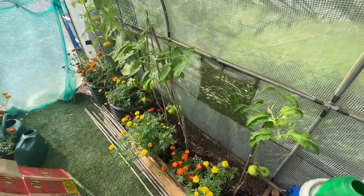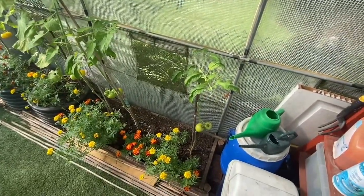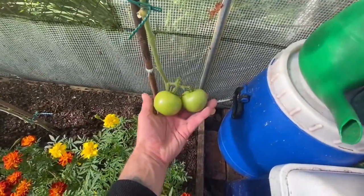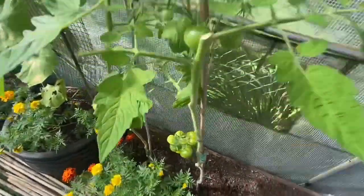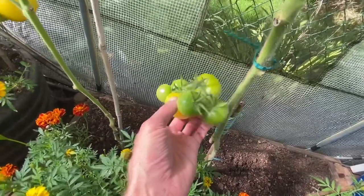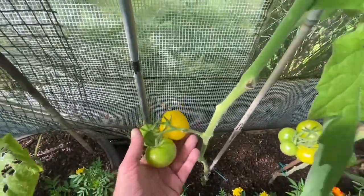Then I've got these tomatoes on this side. They haven't done very well. Well, they've done okay, but I haven't had many tomatoes on this side actually. But they're nowhere near ready. Oh, it looks like this one's just starting, so it looks like it's going to be another golden sunrise. And this one as well.